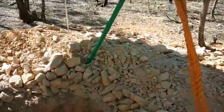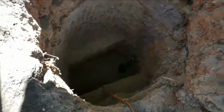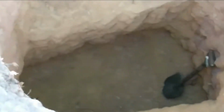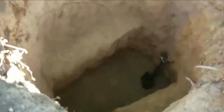Now, this is the hole that we've dug so far. We're going down there and we are 3 meters down now. As you can see, if I can bring it up, you can see the shovel sitting down there. On the western side, it looks like we're hitting hard rock. We tried my little drill to drill into there, and we found there's a bit of hard rock going there. And we're hoping that's the point we are going to.